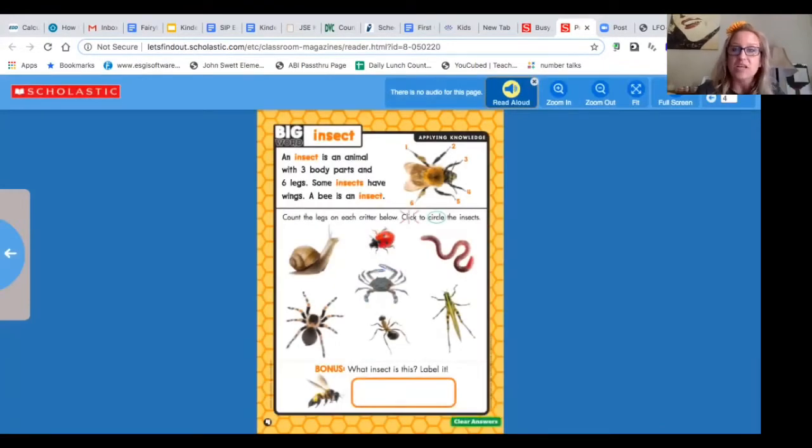Okay, here is our backside, and our backside is called comprehension, making sure you've listened or you understand what we've just gone over. So let's do this together. When you are on our digital version, you're able to click it, and you don't have to write anything on it. If you have the paper version in front of you, you're going to follow directions, and you'll write on it. So I'm going to read this one to you.